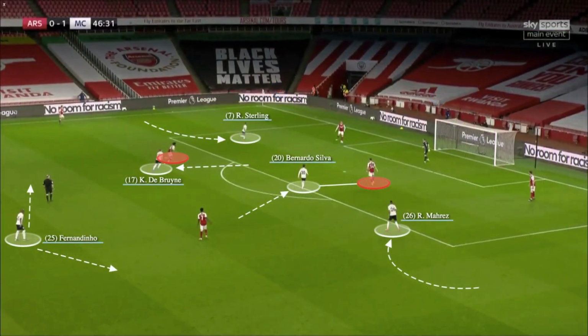Against Arsenal, Silva and De Bruyne have been used as a double screen with wingers Sterling and Mahrez pressing inwards. Fernandinho and Gundogan just out of shot then cover any aerial pass over and towards Arsenal's fullbacks.